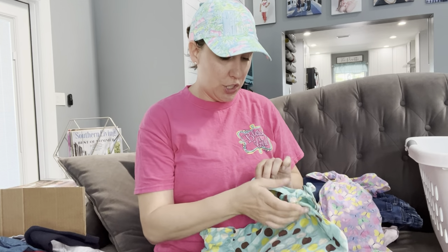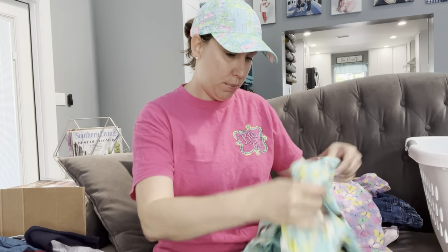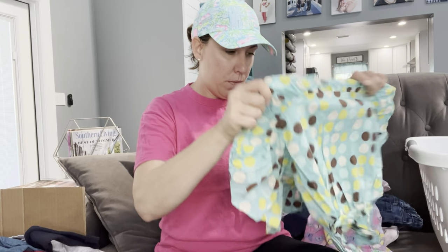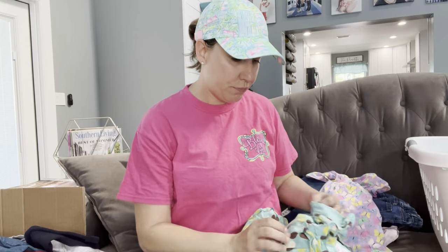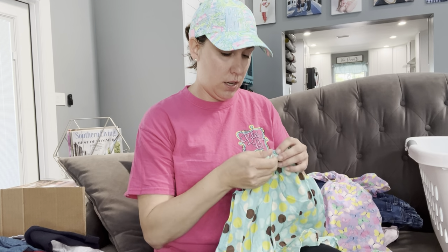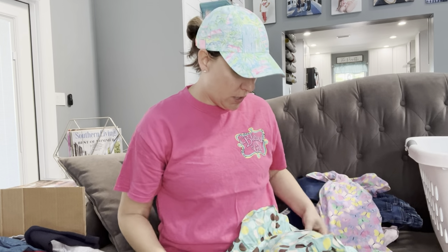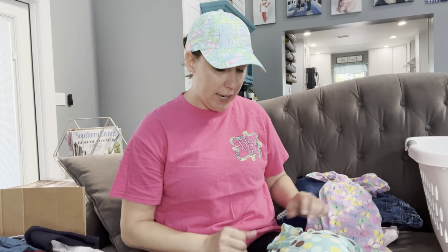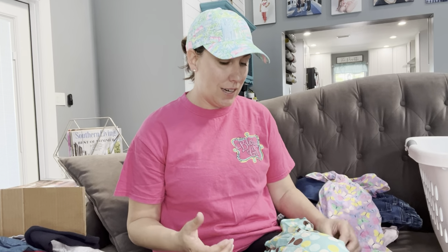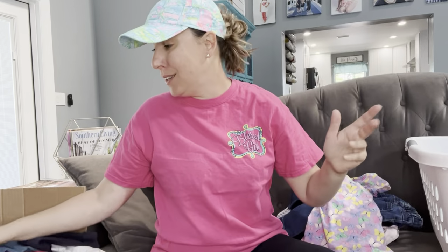All right, this is Genuine Kids, super old style, little tank top. They don't sell that at Target anymore. I don't know. Like when they start looking through your items, you wanna make sure you've got like nice stuff. This one, I guess I'll throw it in the washer and lay it flat to dry and just see.